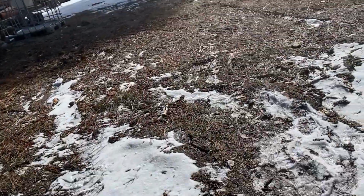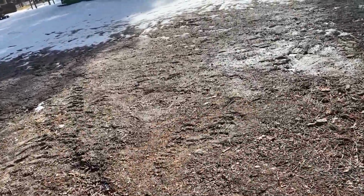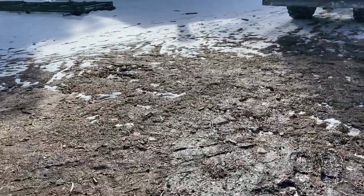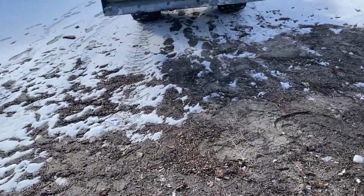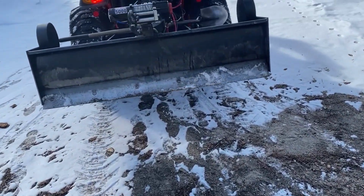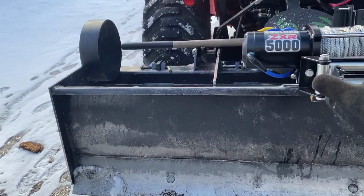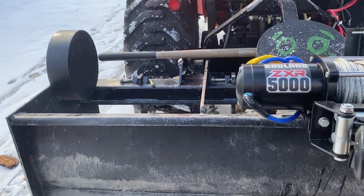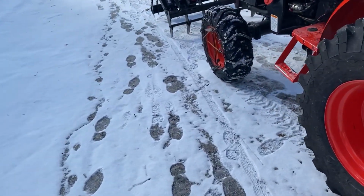So the winch did its job. It earned its keep. My thought is to keep that for loading, putting on the front of the trailer, for loading disabled cars and whatnot on the trailer, or logs or whatever. So it works really well. And now I gotta put my baby away.